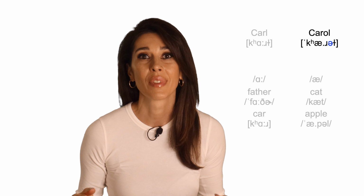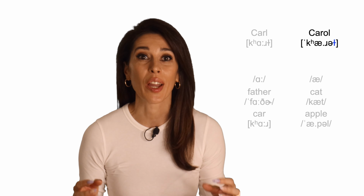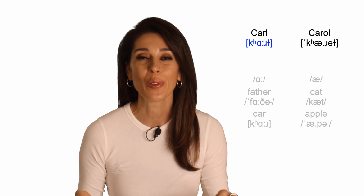We're now in the second syllable, rol, which is unstressed, and because it's unstressed, the vowel is reduced to a schwa. The schwa is the most relaxed vowel in English. It sounds nice and short. The lips are slightly open, and the tongue is super relaxed. And at the end, we have the dark L. See how the schwa here connects the R and the L? Carol. Okay, now let's say both names. Do it with me. Carl, Carol. Carl, Carol. Good job.